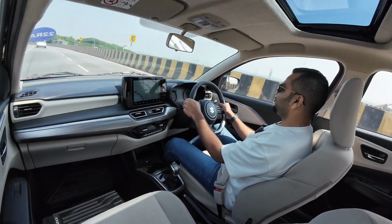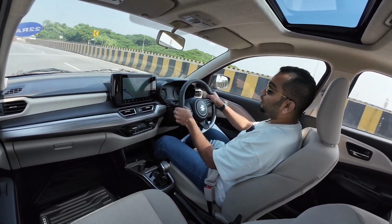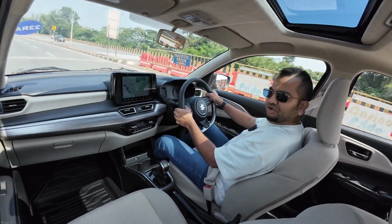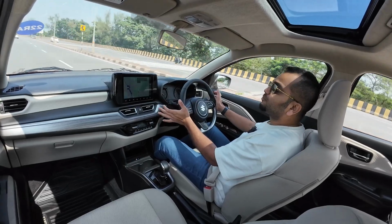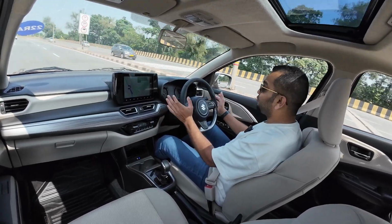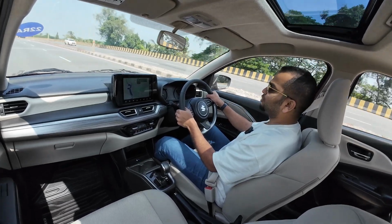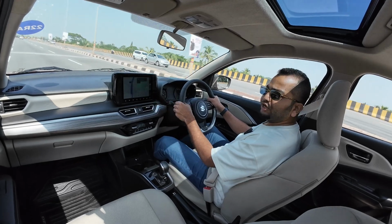Now for a vehicle of this category, sub 4 meter in length, with a 1.2 liter 3-cylinder motor, the acceleration is reasonable enough. It is not really a very fast and furious kind of a sporty performance sedan, but for the family audience, this is reasonably quick and it should take you from point A to point B in a jiffy should you need to do that.